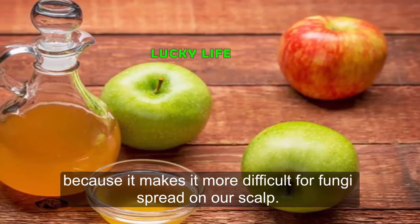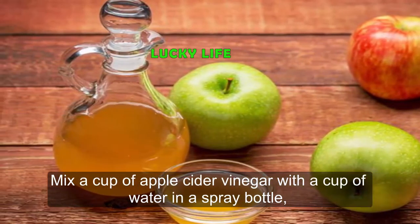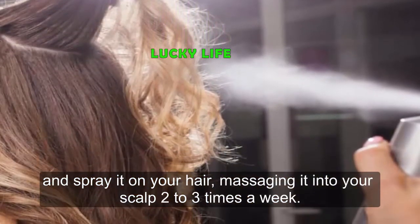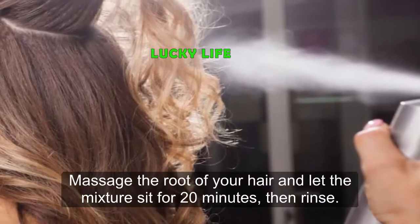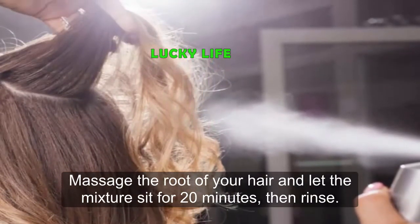Mix a cup of apple cider vinegar with a cup of water in a spray bottle and spray it on your hair, massaging it into your scalp 2 to 3 times a week. Massage the root of your hair and let the mixture sit for 20 minutes, then rinse.